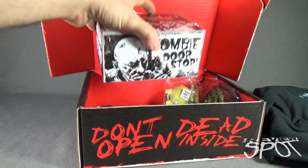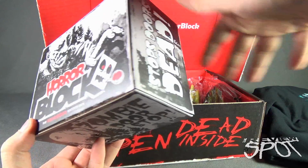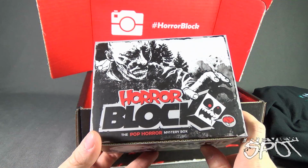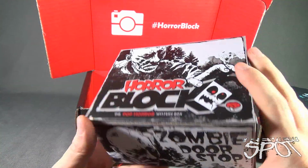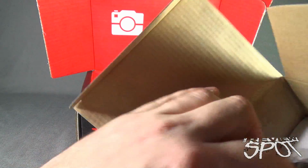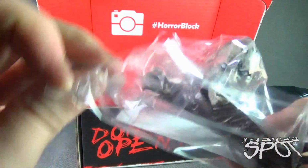Let's maybe have a look at this, which actually is not as heavy as I thought. I thought that was going to make up the majority of the weight inside. But Horror Block, the Pop Horror Mystery Box. This is a zombie doorstop. What does a zombie doorstop actually look like? Let's have a look.